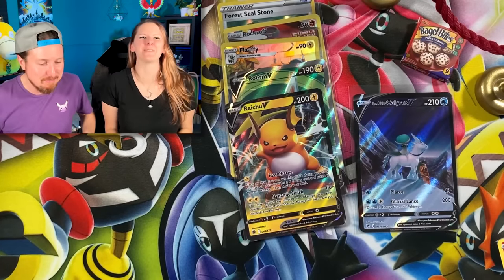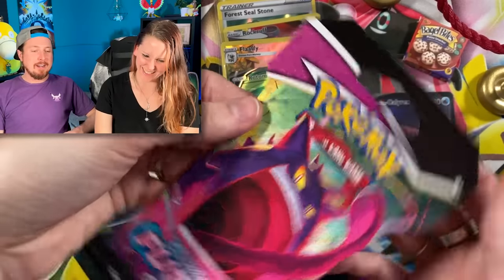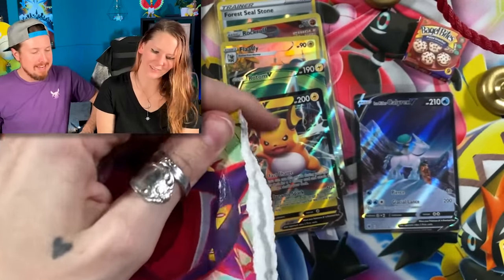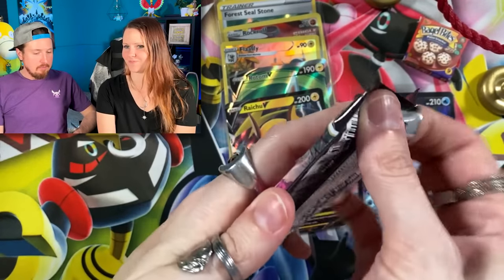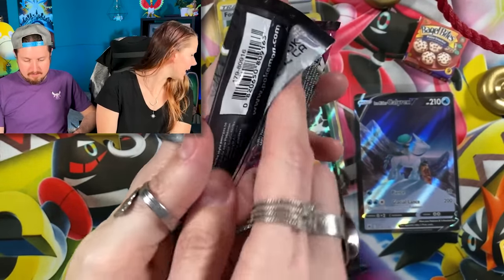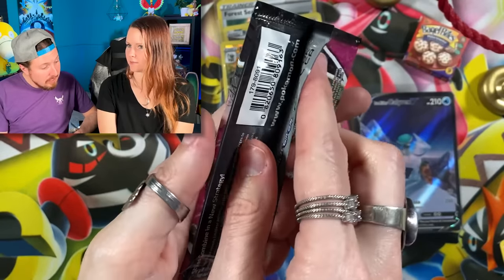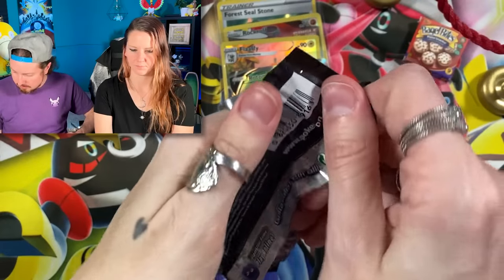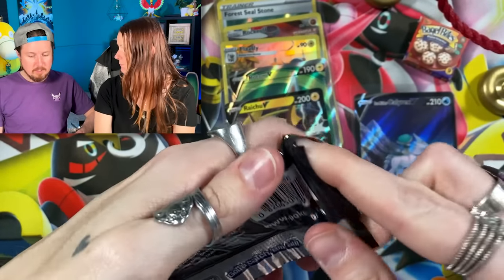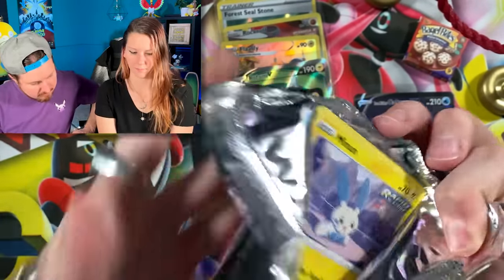About following your path and sleeved up. We're about to sleeve up that ultra rare, or that holo rare. I was like, wait a minute, what am I doing here? You know what, though? How many do you have left over there? I have 5 left. That's including that one? Yes. Okay. That's fine. Are you sure? Yeah, I'm good. Let's see what you got here.